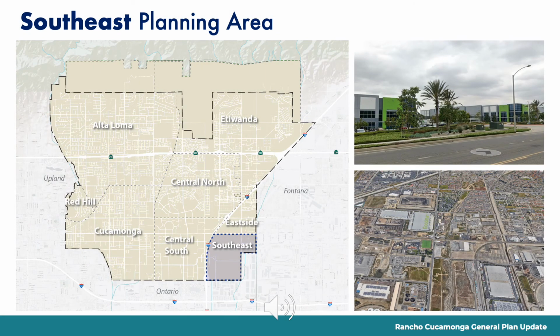The Southeast Planning Area is bounded by Arrow Route on the north, the San Bernardino County Heavy Industrial Area on the east, Ontario's Industrial Area on the south, and the I-15 freeway on the west. It was designated for heavy industry in the 1980 General Plan and all subsequent updates. With these adjacencies and easy access to 2 interstate freeways and transcontinental railroads, the Southeast Planning Area is ideally suited for a range of heavy industrial uses and other complementary uses.